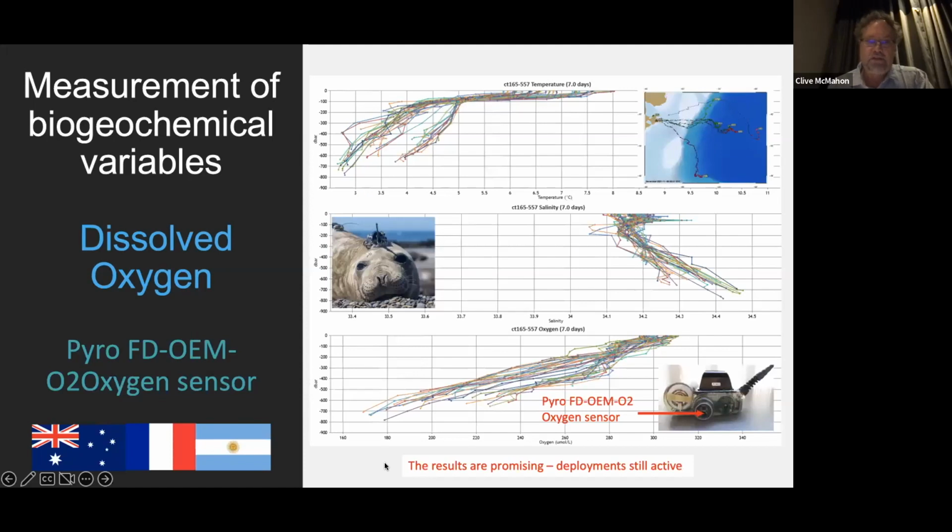There we go. And this is just some data from a new dissolved oxygen sensor that's been attached. These are still raw data, so they do look a little bit messy, but this is hot off the press, really. This is some work done by Christophe and his colleagues from Peninsula Valdés in Argentina. It's looking really promising, the data that are being returned. So I think the key message here is watch this space, and hopefully there'll be some nice information coming out fairly soon describing the new oxygen sensors and what we can do with those. I think this holds some really nice promise for us.